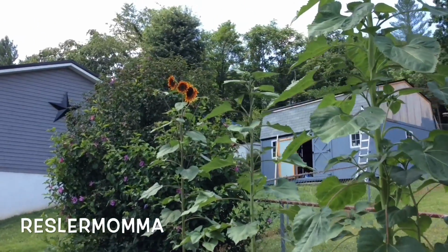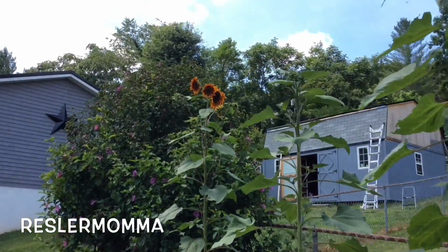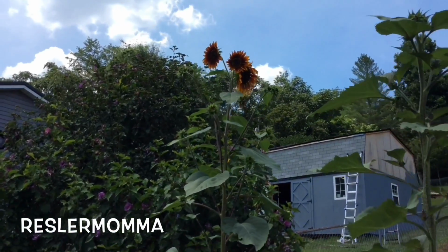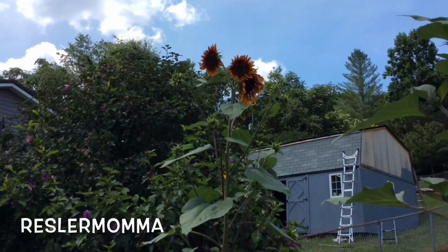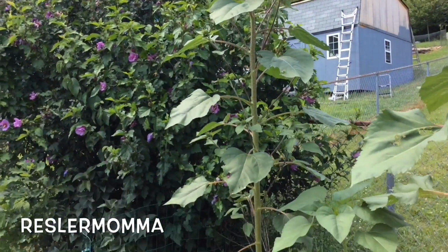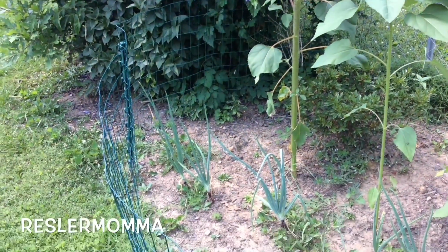My hope is that a lot more of them will bloom at once, because when I planted these, I envisioned a picture of my kids in front of them while they were all bloomed. So that's my hope and prayer, that we get some more blooms here, so maybe I can get a picture here in a couple days.